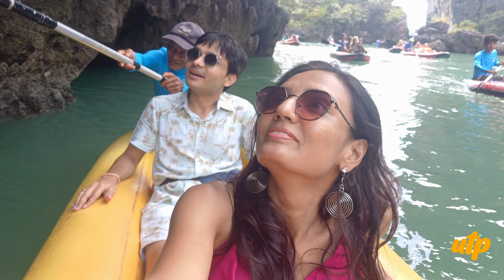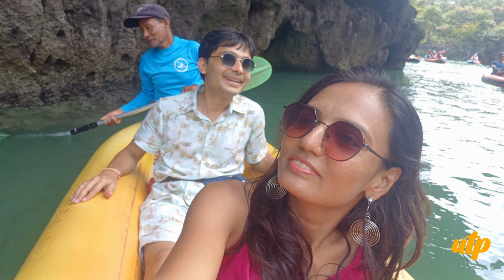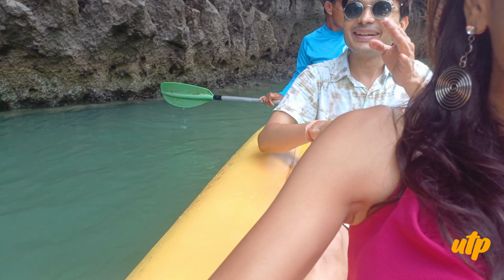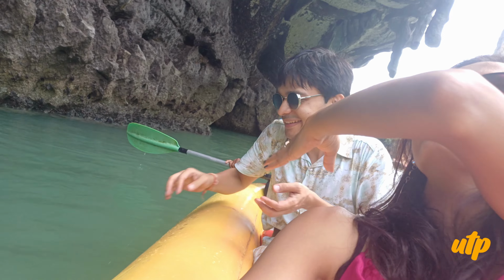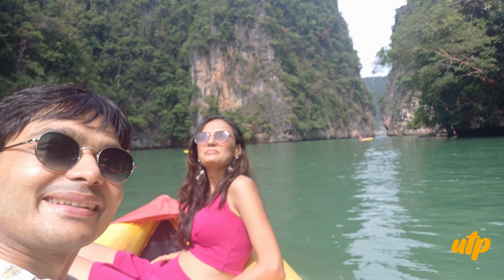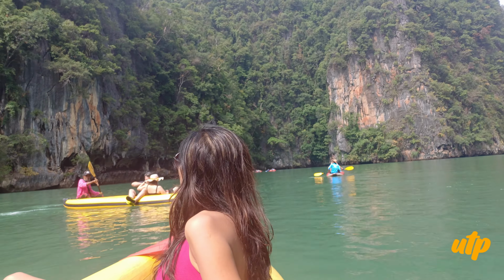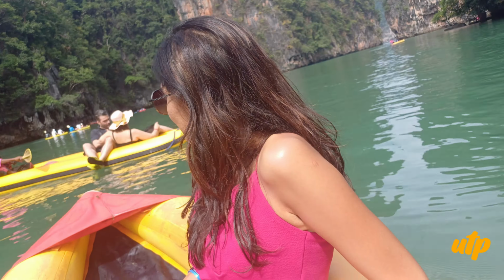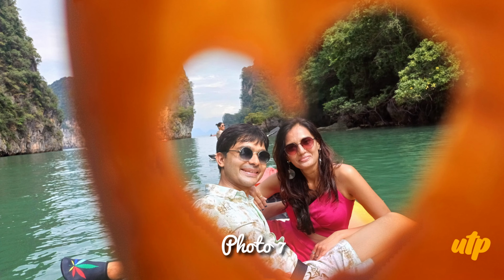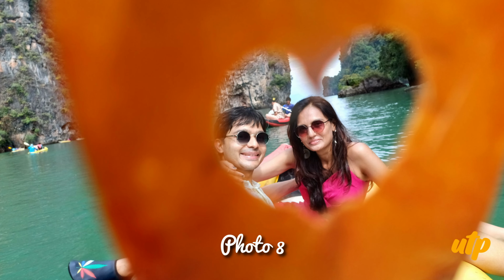The guide is showing different shapes of cliffs resembling piranha fish, elephant, etc. It is always good to have such light, fun moments. Most couples are having their romantic moments. Our guide has taken some awesome photos of us through a leaf having a heart-shaped hole in it.